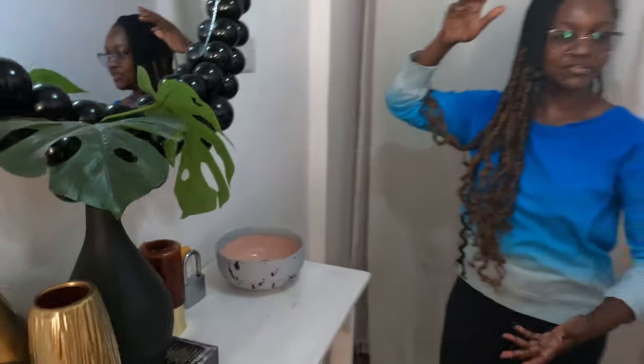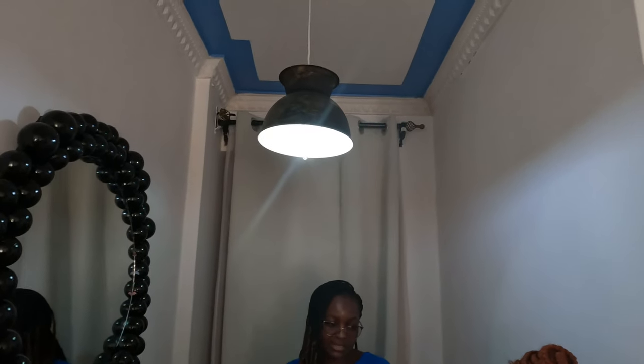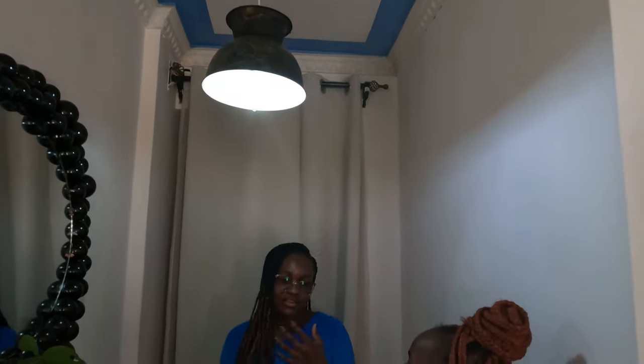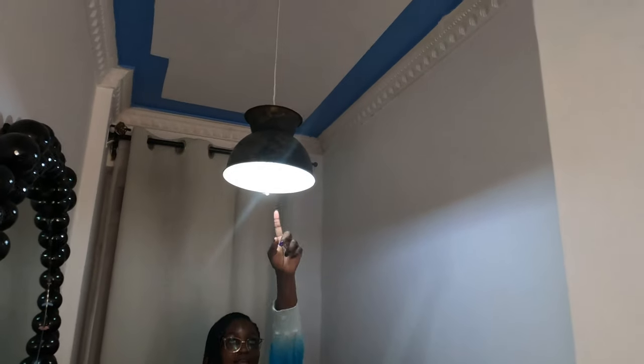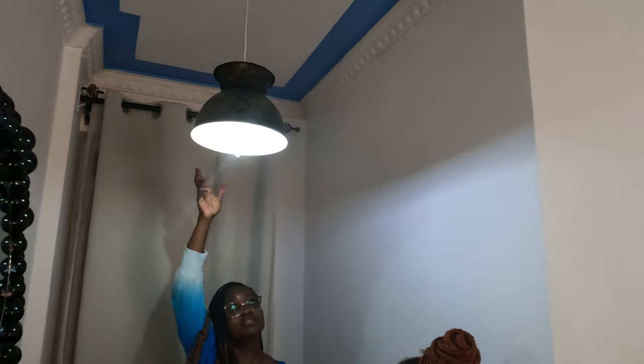And then up here, when I moved in, I didn't have the light fixture, and I felt like my entryway was so tiny. You know when a space is tiny and dark, you feel like it's bothering you. So I was like, why can't I just make something and put it up here? So I bought a plastic plate, drilled it open, and got my electrician to put it up, and there we have it.